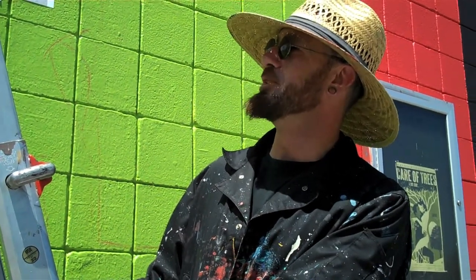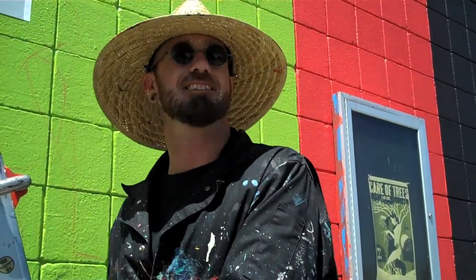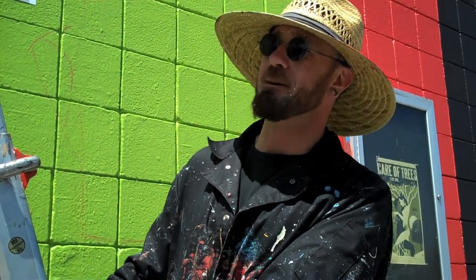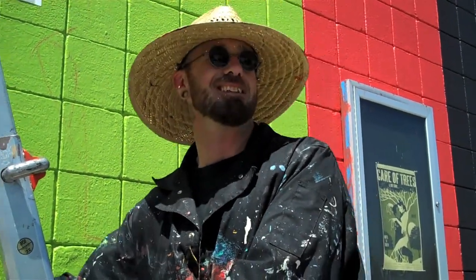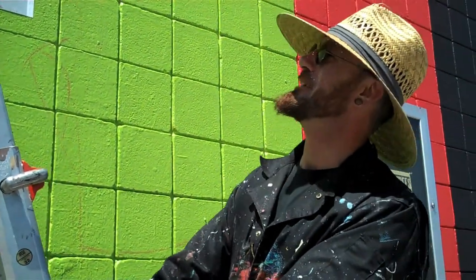Before it was just a blue wall, then we had a couple of renters from Berkeley Playhouse, and they did this huge mural on it. And that was about my first year I started doing artwork here. And as soon as they did that mural, I'm like, oh, I can do that? And then I did it. And yeah, now anything that's up here is mine.